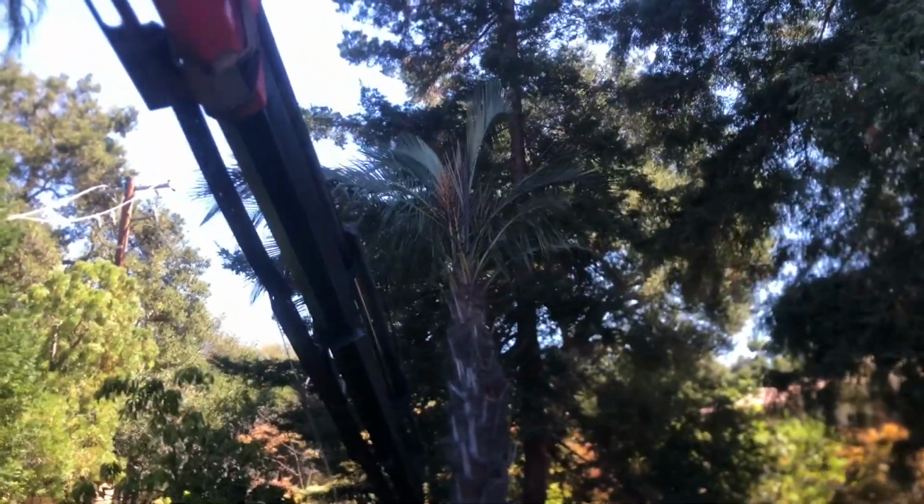Look at that. Isn't that beautiful, the contrast between that tree and the redwood? Yeah, I know. If the sun was on it, it'd be a whole other story. But there's a little bit of silver in there that does stand out, so it's gonna be beautiful. We just need the sun to shine on it.